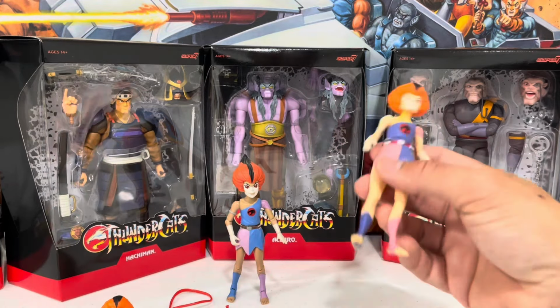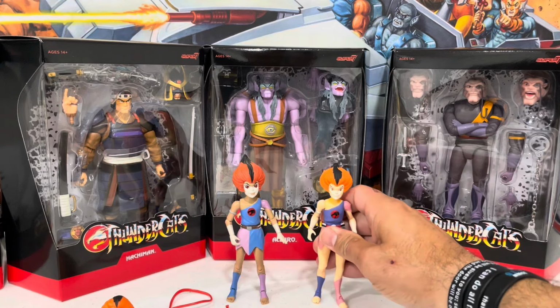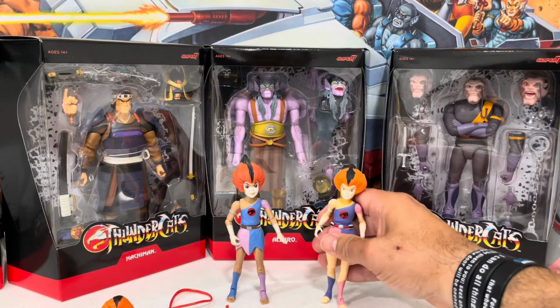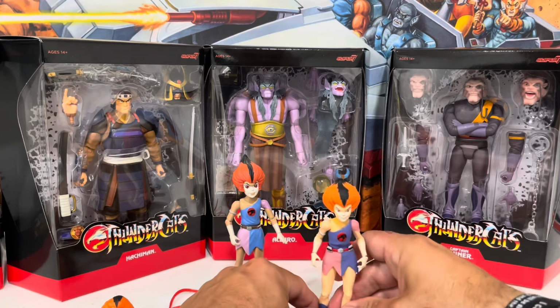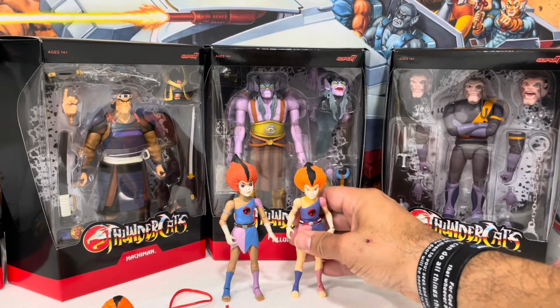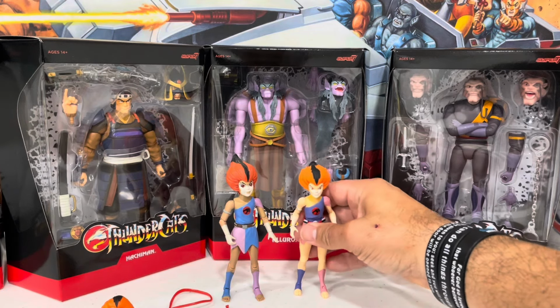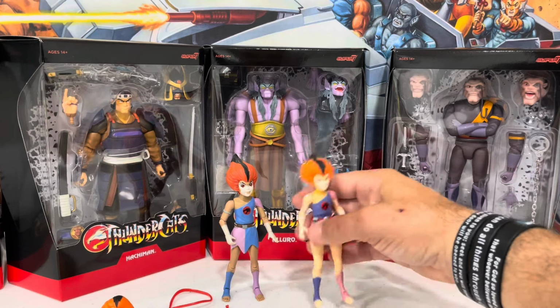She feels good. She feels lighter. Her head is pretty heavy. But like I said, you guys could take that as you will. I'll fix her legs. Yeah, they're the same height. Slightly different sculpts, so she has a longer torso.